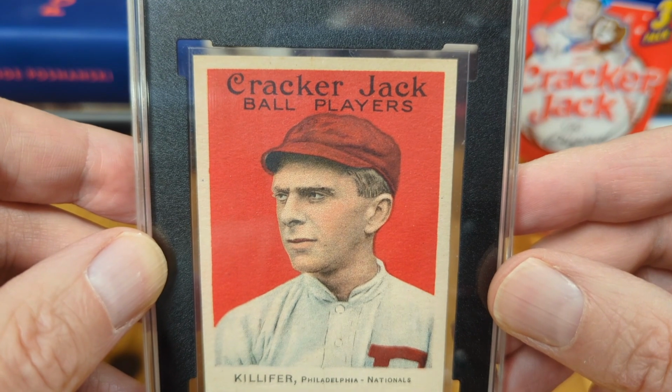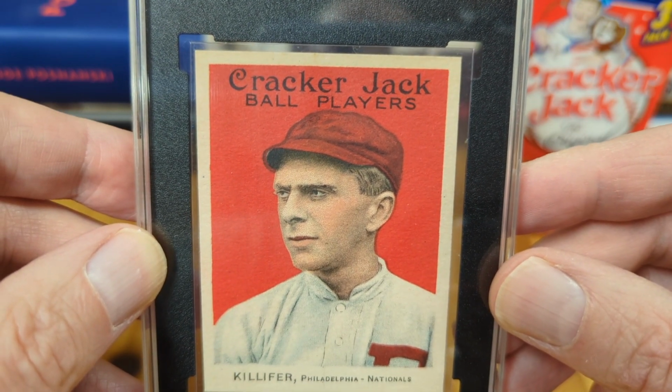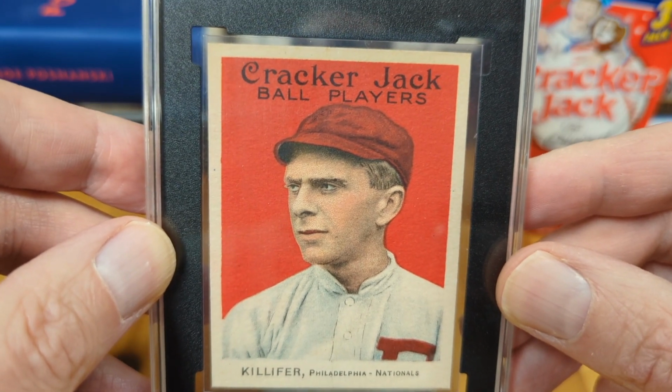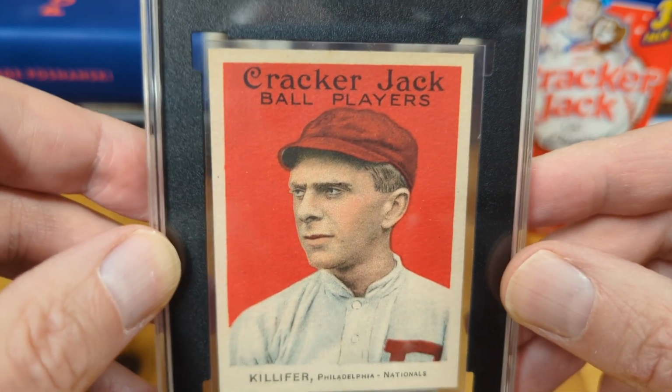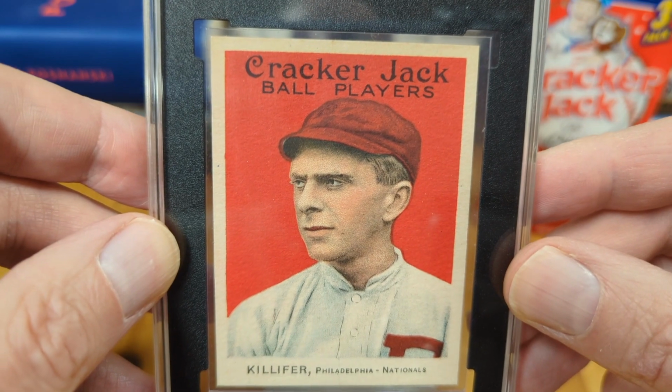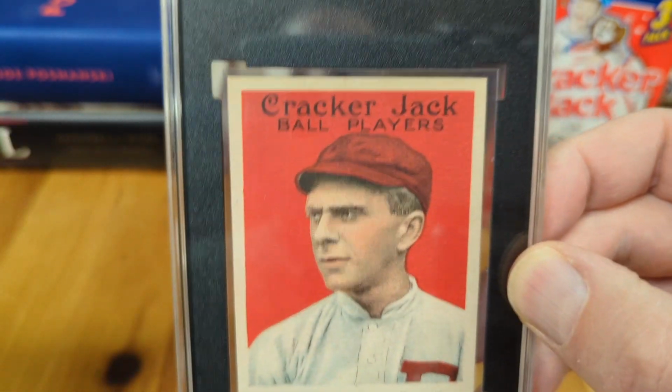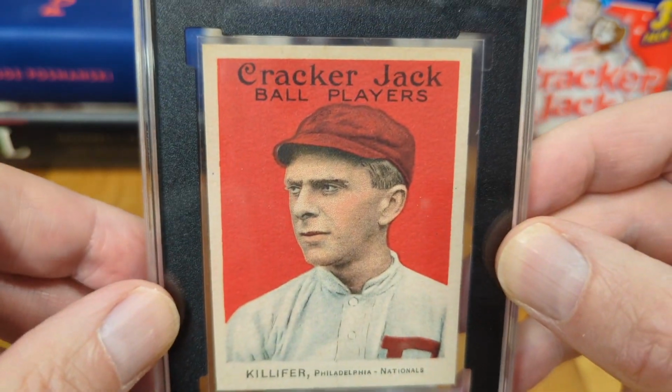And I would say all of the cards are great. They're beautiful. The design is iconic. I think some of the images are better than others, in terms of the player photos or portraits that they went and did the artwork for. I think this is one of the more stunning ones as well.